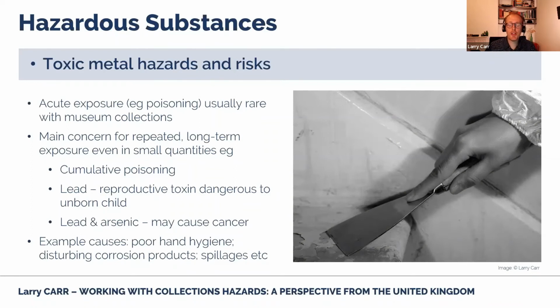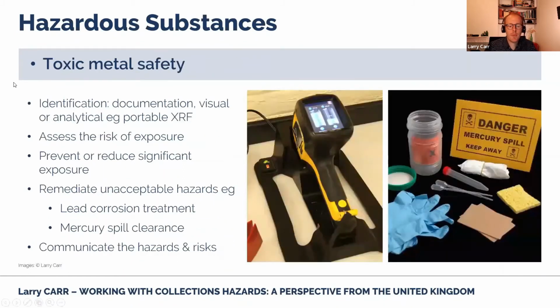The risk of chronic exposure to these toxic metals can be reduced by taking basic safety precautions. For example, the risk of ingestion can almost be eliminated by adopting good hand hygiene practices like wearing gloves, not touching the mouth and nose, and washing hands after finishing a task. In the UK, chemical safety legislation requires museums to know which toxic metals are in their collections. This can be achieved through reviewing artifact documentation, visually checking artifacts, or using analytical techniques such as portable X-ray fluorescence.